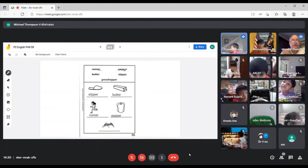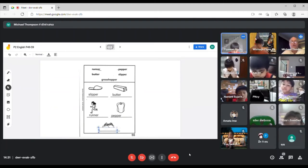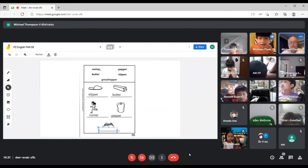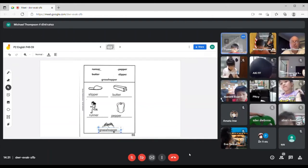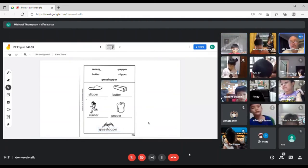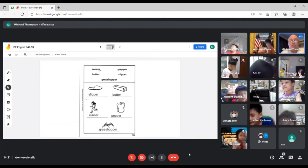And the last word. Grasshopper. Okay. It's a really good name because it hops and it lives in the grass. So it's called a grasshopper.